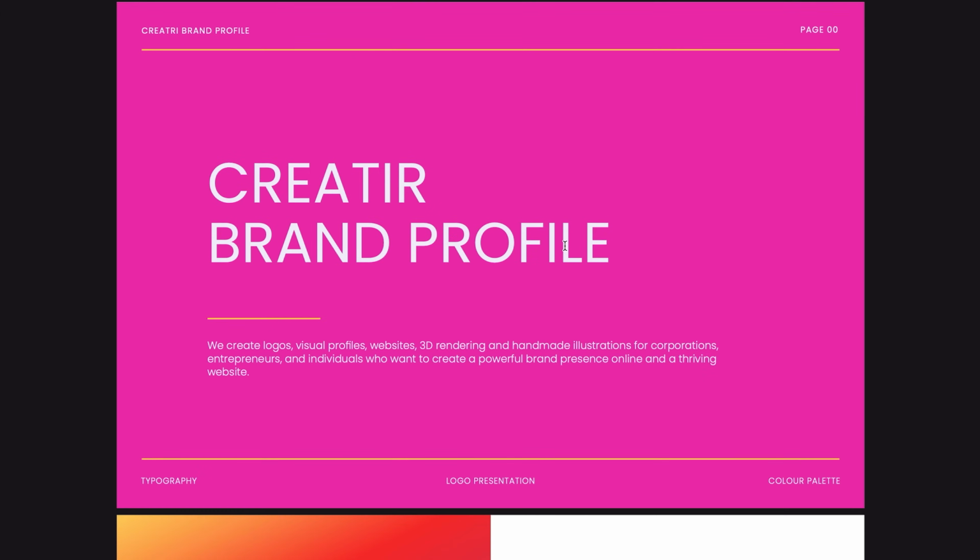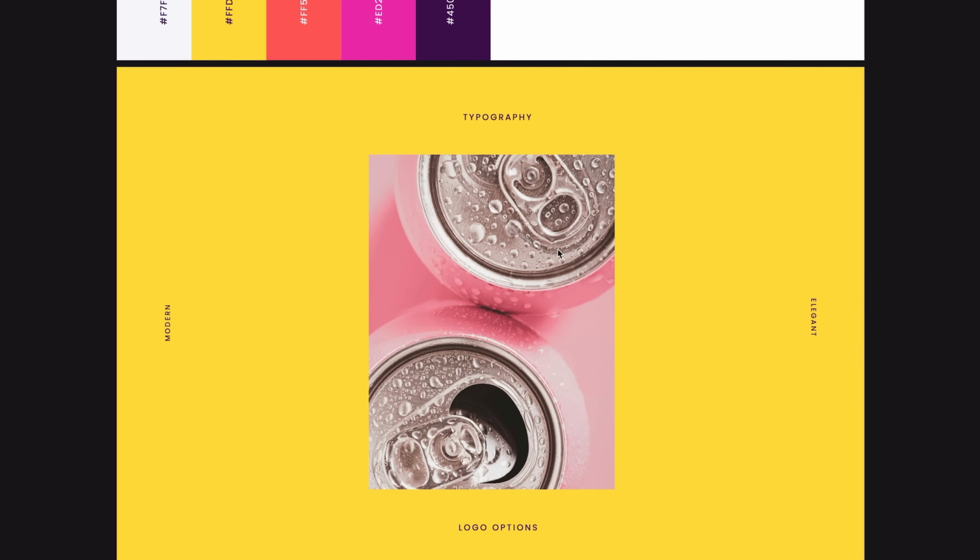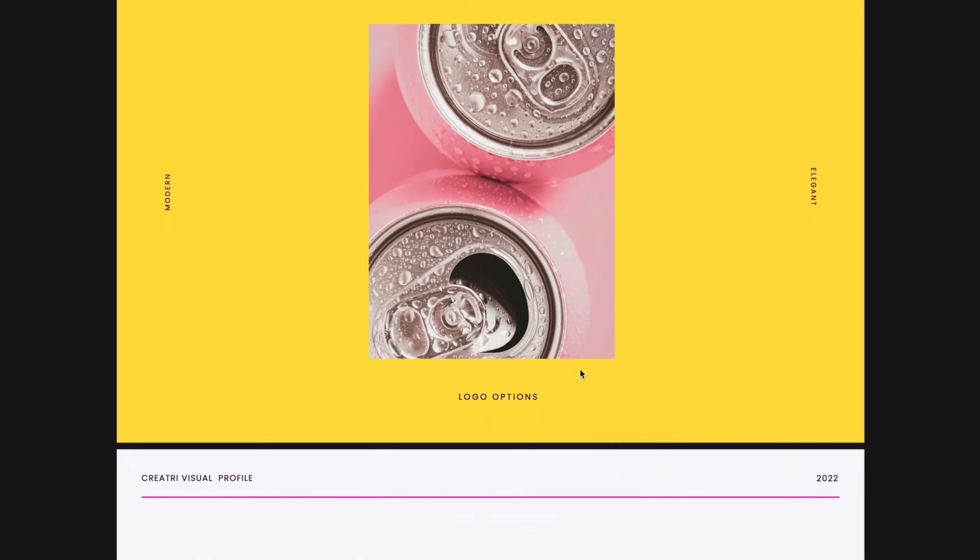Creator, brand the profile. So we've got a color palette here. We haven't seen the logo design yet. So you've chosen this sort of, I guess, sunset color palette. And down here, it says typography, but okay. I'm a bit confused right here. Okay, I got a bit confused by the presentation for a second there, but now I'm understanding it now.